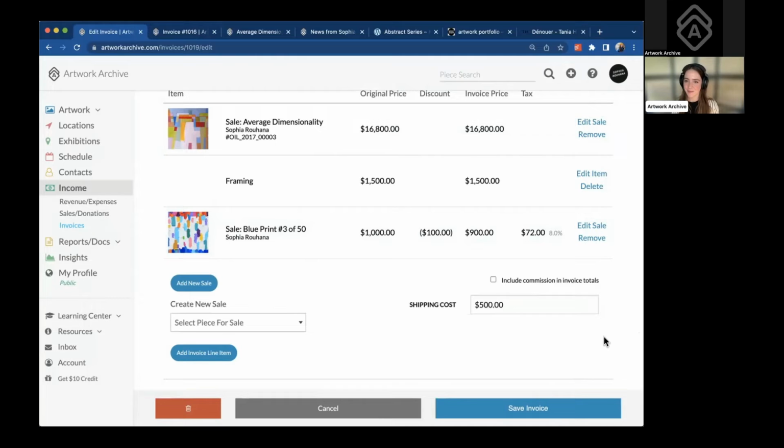Do artists keep 100% of the sales profit? Yes. Any sales made on Artwork Archive go directly to you, which is different from a lot, if not most, other platforms. So we take no commissions on your sales. You are in charge of that, and all of that goes back to you. If you are using PayPal, the standard PayPal fee does apply, which I believe is 3%, but you can use a credit card processor or another payment process in the invoices section.